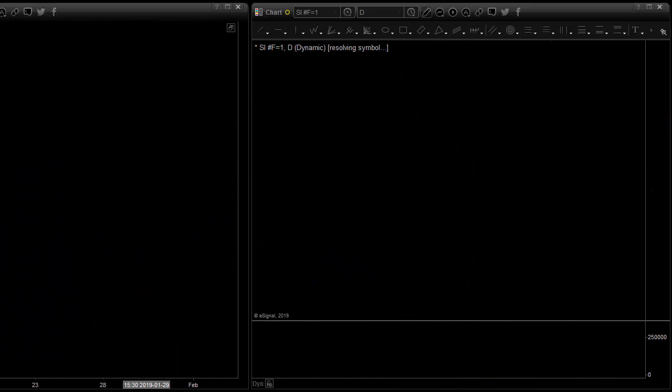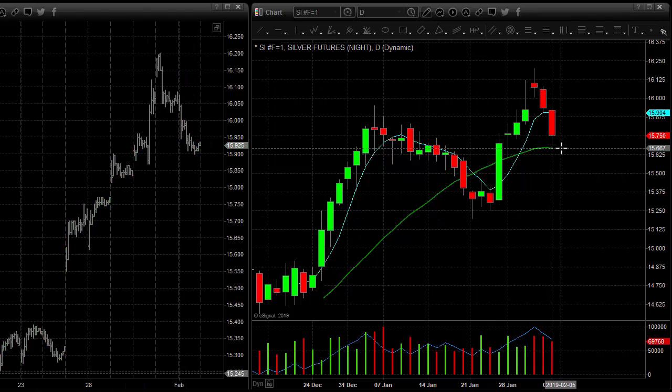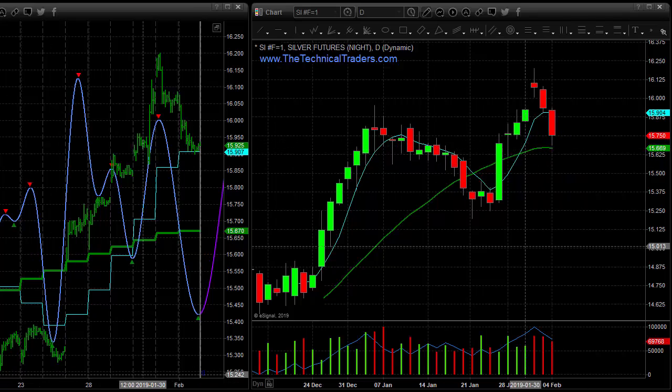If we look at silver, it's down 1.1% this morning, more or less a little steeper of a correction. Obviously, it's already almost down to the 20-day moving average this morning, but silver is much more volatile. It kind of chops around through the moving averages and is a little tougher to trade, moves more on a percentage basis.